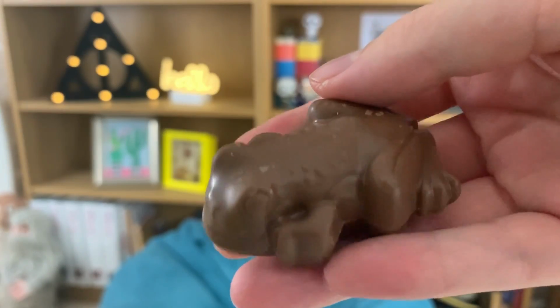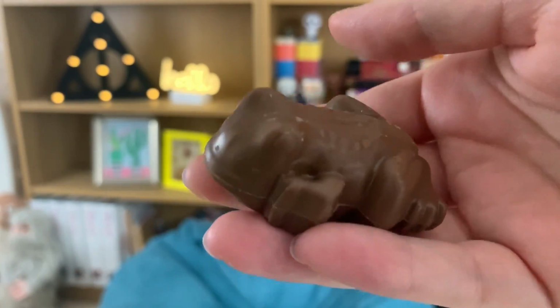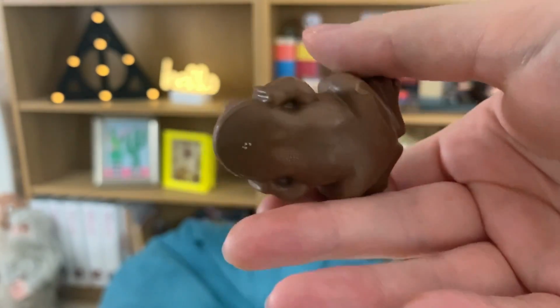It's not flat on the bottom. Most of the chocolate frogs we get are. This one actually looks like a mini baby toad, and I actually really want to keep it. It's so cute. The moulding's really nice. It has got detail on it. It's got little speckles. It's got eyes. I'm literally just going to bite straight its head off right now.